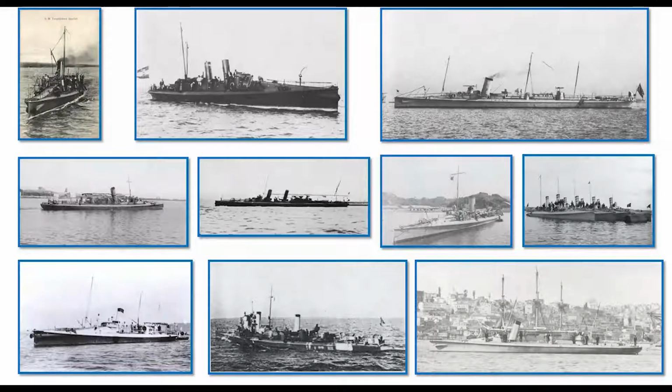I'm working on a study of warship exports in the period from 1865 to 1915. And to that end, I created a database of all warships built for export during this period. There were more than 2,000 vessels either exported or licensed, and almost 80% of them were torpedo boats.